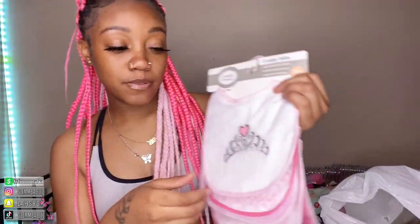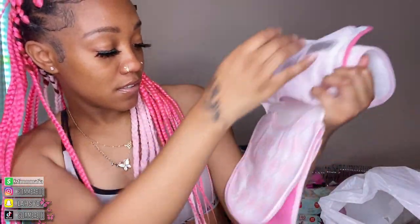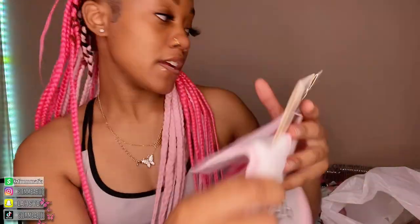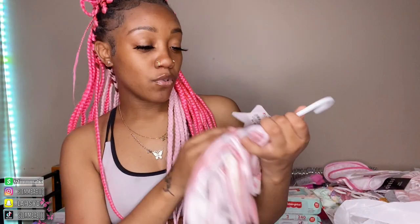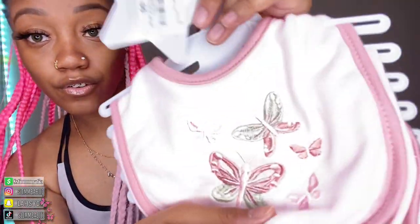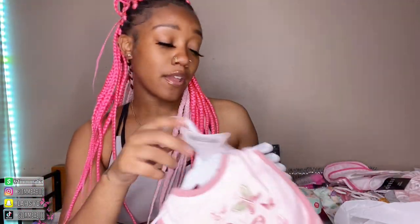We got some bibs. And this was $4.99. Got some more bibs. You cannot have too many bibs. These got the cute little butterflies on it. These were also $4.99. Got the butterfly flowers and then regular pink. So yeah, very cute.